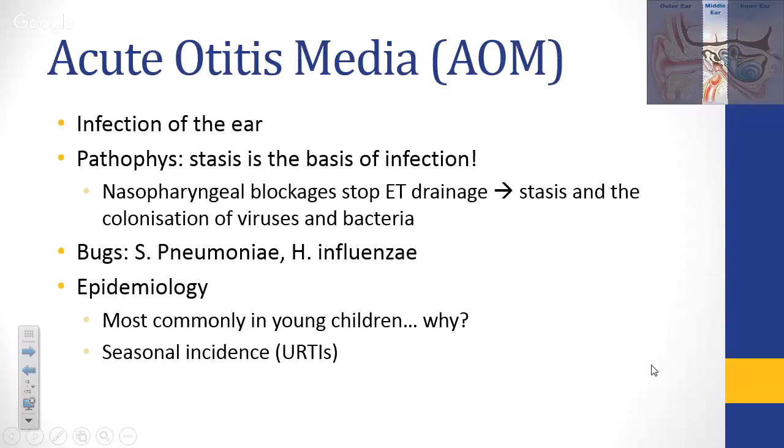The people who get it the most are young children. Does anyone know why? Yeah, good. So the eustachian tubes are flatter and more malleable.